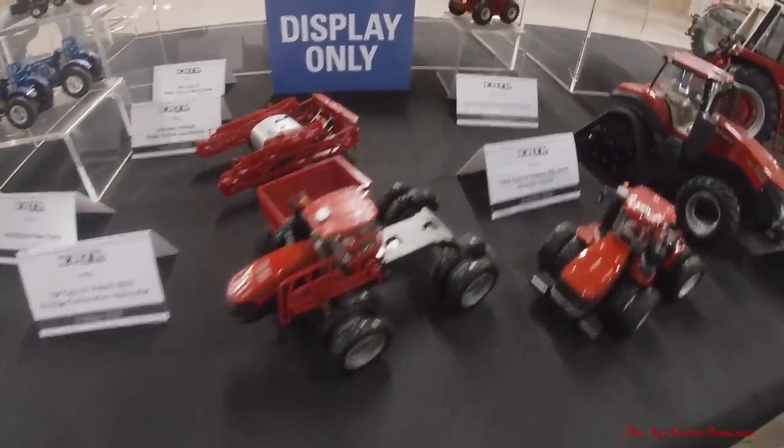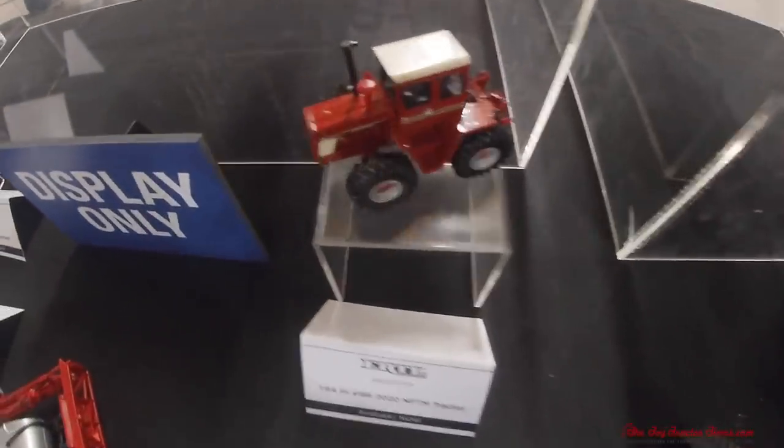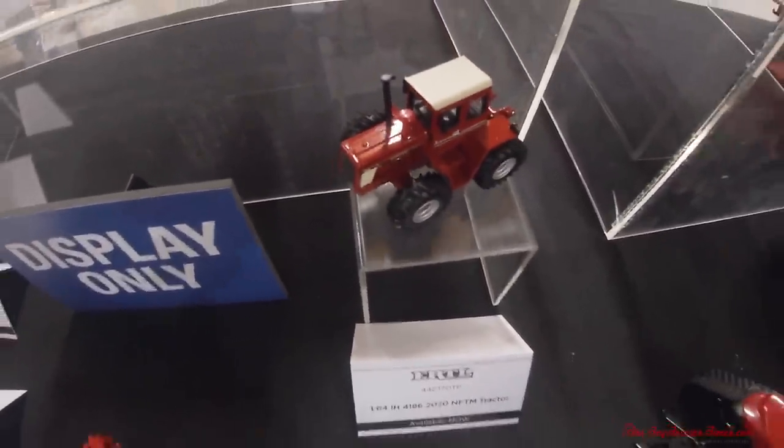The National Farm Toy Museum's 2020 model was an International 486. We can see that here with a three-point hitch. The model from the late 1970s before the 2+2 came out.